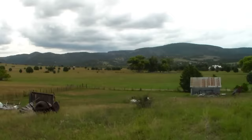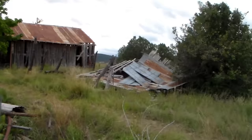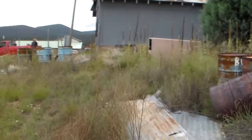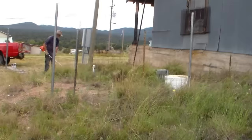In the foreground is the original old delivery truck that was driven to Globe every week to pick up supplies, oil, gas. There was the old loading dock that has fallen down. An outhouse crumbled to the ground. Another shed that used to be standing. We noticed that the old delivery truck, the last time it was licensed was in 1973. Now we're walking around to the east side of the building.